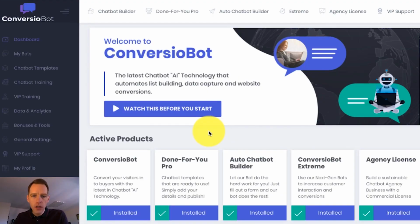That's right, and I'm going to pull back the curtain to show you how easy it is to use Conversiobot today. So let's dive straight into the demo. So I'm on the dashboard right now, and I want to show you how easy it is to set up a bot on your website. So in this example, I'm going to use a done for you bot to build an email list.